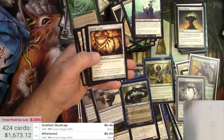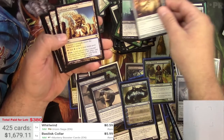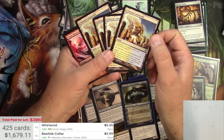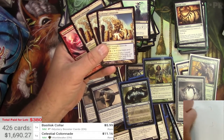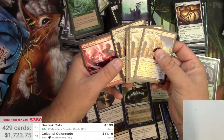Say, Basilisk Collar and Celestial Colonnades. Very nice. Very, very nice. One, two, three, four Celestial Colonnades. That is fantastic as well. Another one that got reprinted, so it's come down a lot. One, two, three, four of these. But there they are. I'll take them.